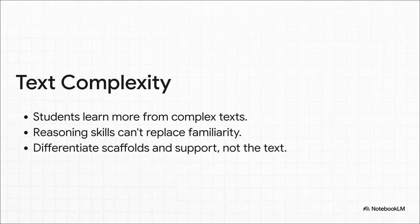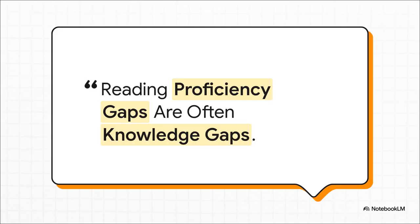Access to complex text is really an equity issue. Now, this statement, this is a game changer. Reading proficiency gaps are often knowledge gaps. It completely reframes how we think about reading. It suggests that if a student is having trouble understanding a text, the problem might not be their reading skill. It might be that they just don't have enough background knowledge about the topic.